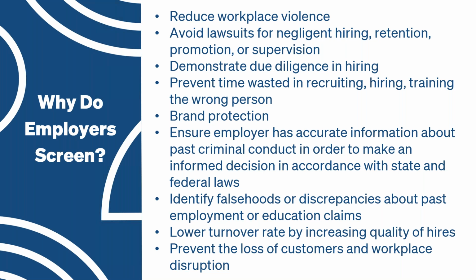check. You could be subject to a lawsuit for negligent hiring if you had reason to know that someone had a propensity for violence and you didn't take action to keep that person out of the workplace. That's something that could create liability for you. That's why you would want to screen for background and take action based on that background check to screen your hires and to make sure that you're hiring individuals who are going to be appropriate employees and follow your code of conduct within your organization.